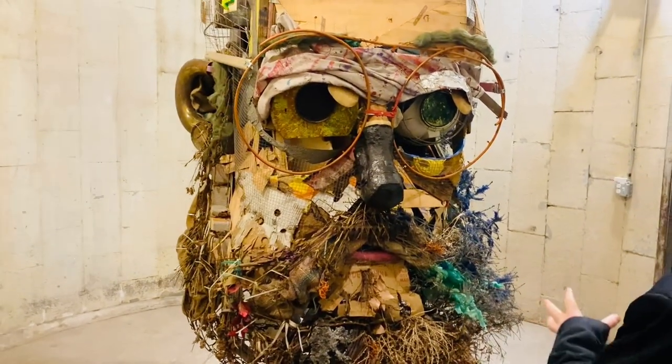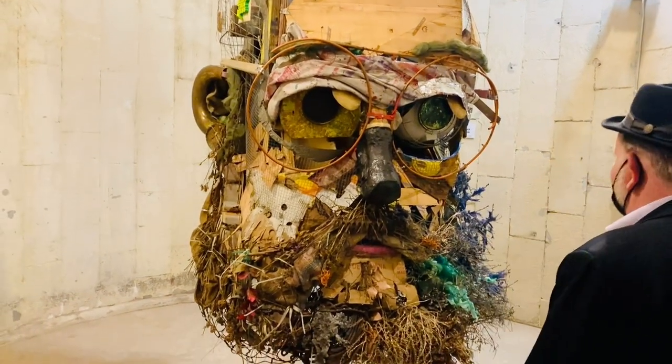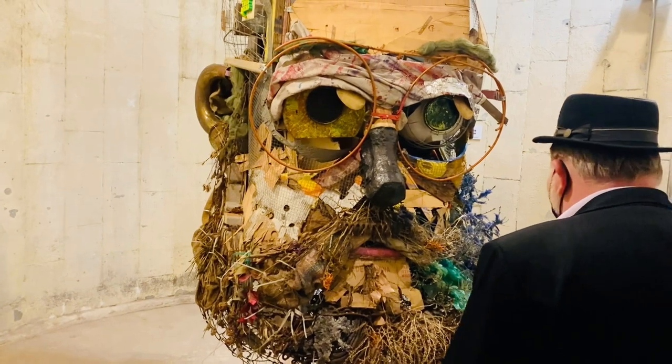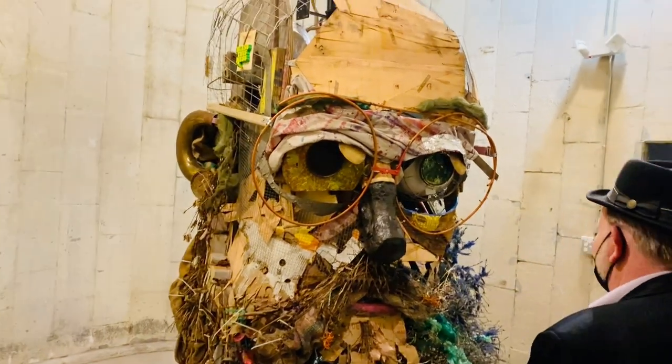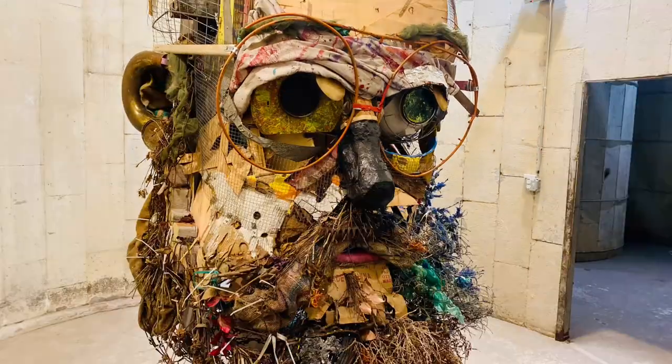This is amazing. This is all recycled junk. Most of it appears to be yard tools and car parts.